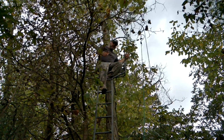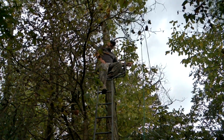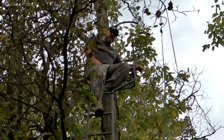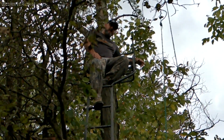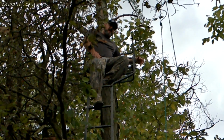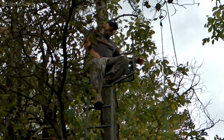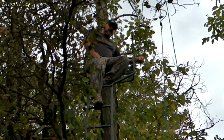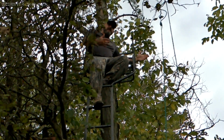All right, welcome back. We're on the trails here. Today's episode, we're working on doing maintenance on our stands. We've got about 3 weeks yet before opening day. The opportunities here are to see some of the immediate sign, the early season signs, so that's what we're trying to read. You can do your scouting any time of the year. There's no wrong or right time. In my opinion, over years of hunting, I found that you get in on days like this.